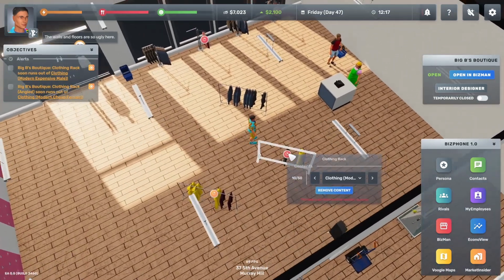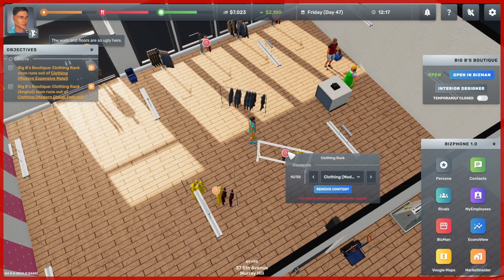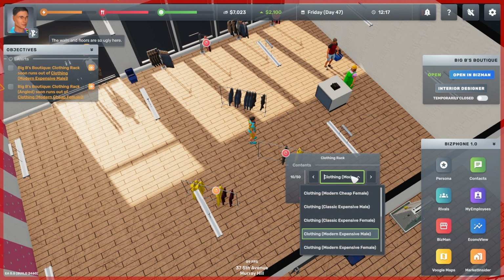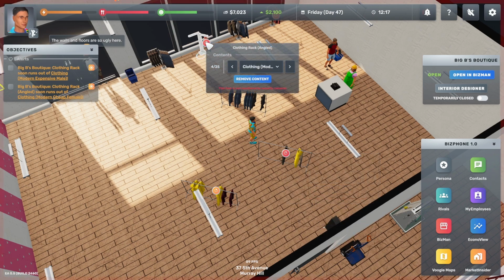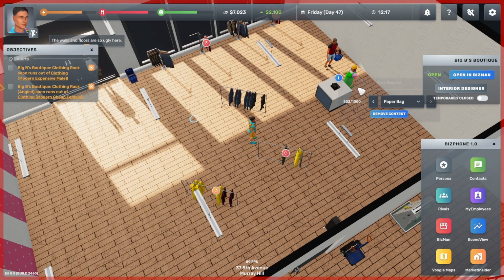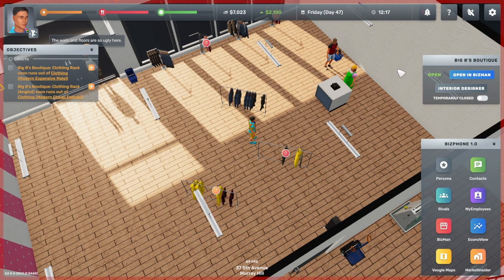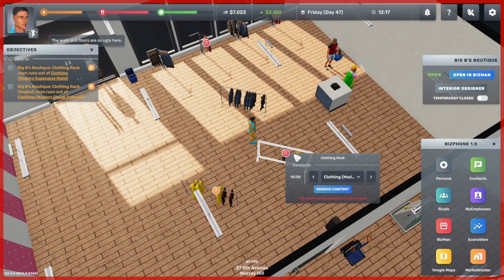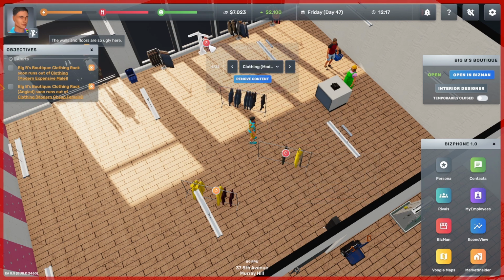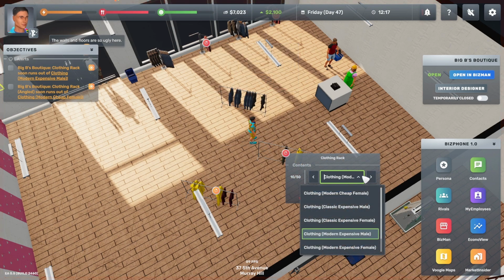We also do need to go and get some more stock because we are running out by the look of it. Over here, we need modern expensive male clothing, and we need to get some modern cheap female clothing. Again, I'd love a little shopping list app, so I could tick those things off and add them to the shopping list, because when I get to the wholesalers, I'm going to forget these two things. So I'll try and remember: modern cheap female and modern expensive male.